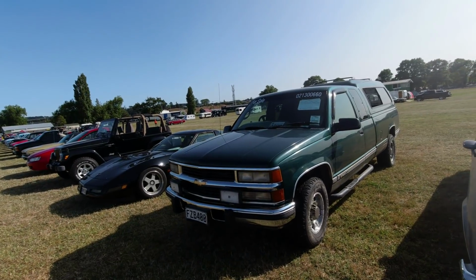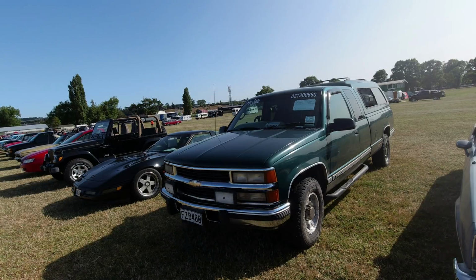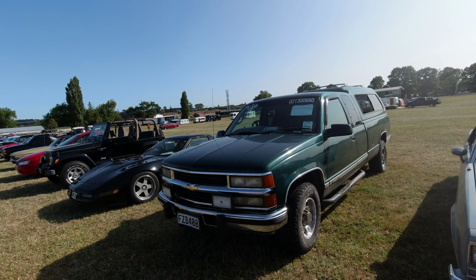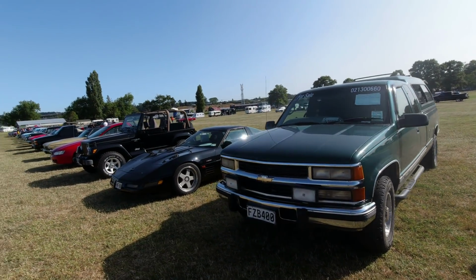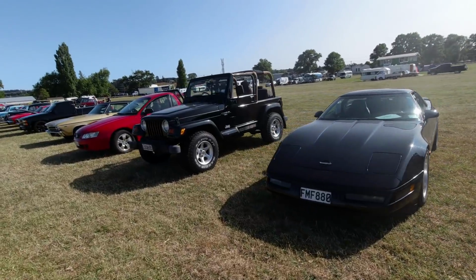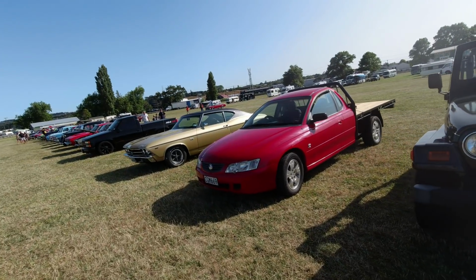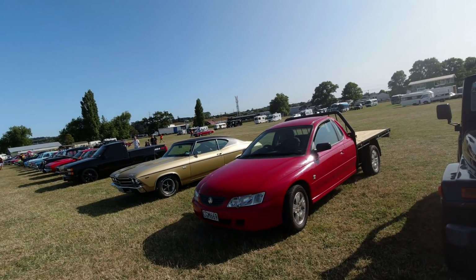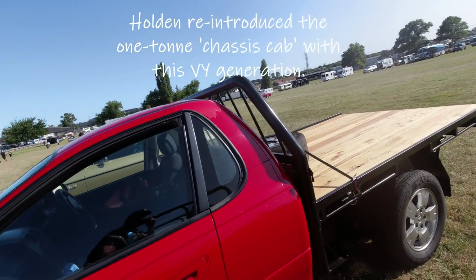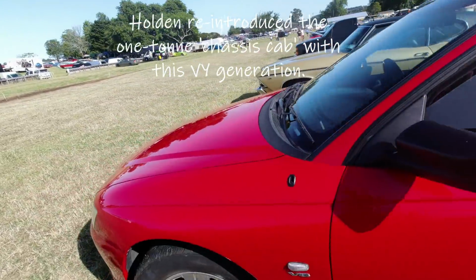Oh, Chevrolet Silverado for sale. Right-hand drive. Done approx 25,000 miles on fully rebuilt motor. 6.5 litre diesel. $22,000. That's £11,000. Chevrolet Corvette, Jeep Wrangler. Ooh, very nice Holden Ute. That's unusual. You don't often see chassis cabs on the Holden platform. The later Fords were chassis cabs. That's very nicely done, I think.